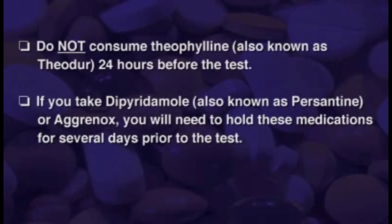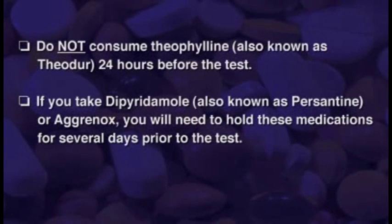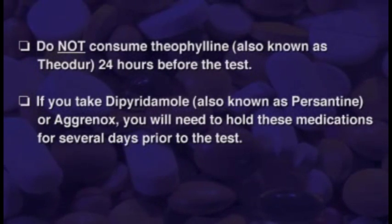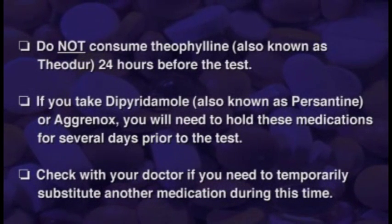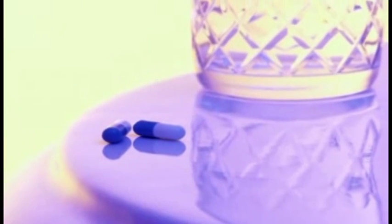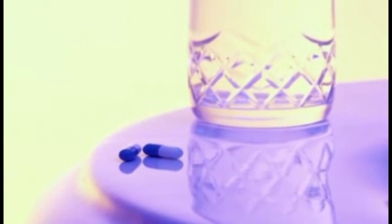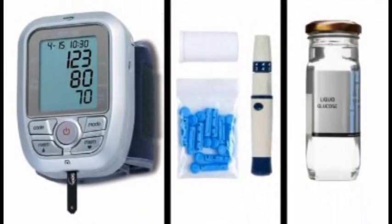If you take dipyridamole, also known as Persantine, or Aggrenox, you will need to hold these medications for several days prior to the test. Check with your doctor if you need to temporarily substitute another medication during this time. You can take your other usual medications with a sip of water unless instructed differently by your doctor or nurse. Diabetics who use insulin or glucose-lowering agents may need to adjust their dosage. Always check with your healthcare provider if you are not sure.